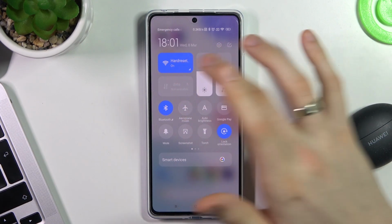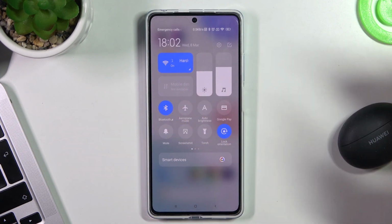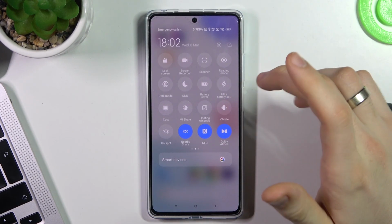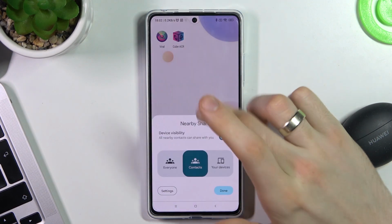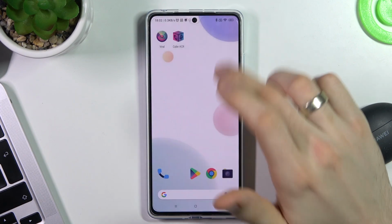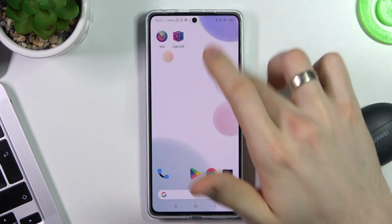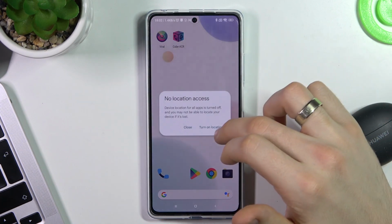For example, if you are not using mobile data right now but using Wi-Fi, disable mobile data. If you are not using Bluetooth right now, disable it. Do the same with location services, with nearby share, with NFC. For example, disable, then nearby share settings, disable nearby share, disable NFC, disable location access.